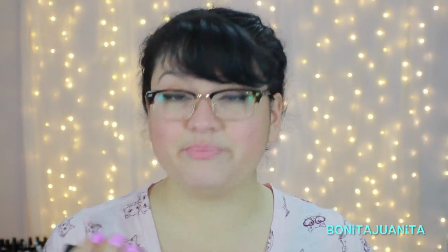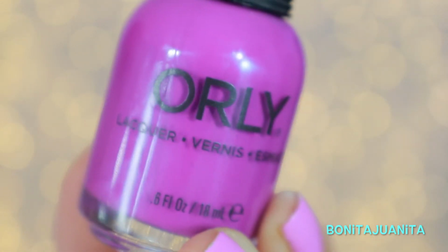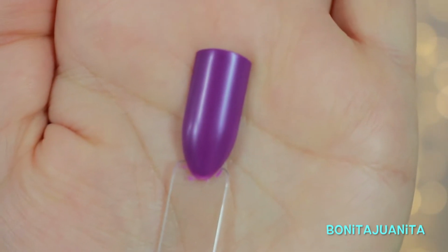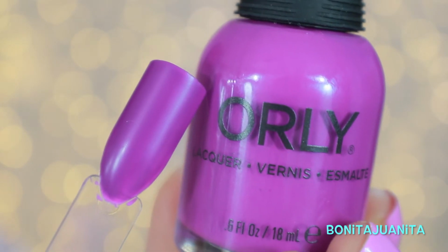This next one is one of my favorites in this collection. This is called Be Daring. I wouldn't necessarily categorize this as a neon, but it is a very vibrant, very deep and penetrating purple. It dries much darker than you see in the bottle, which is why I don't really consider it a neon, but neon purple is just one of those things that's very difficult to get. But for the most part, it's still a very vibrant, very bright purple, and still lots of fun for the summer.